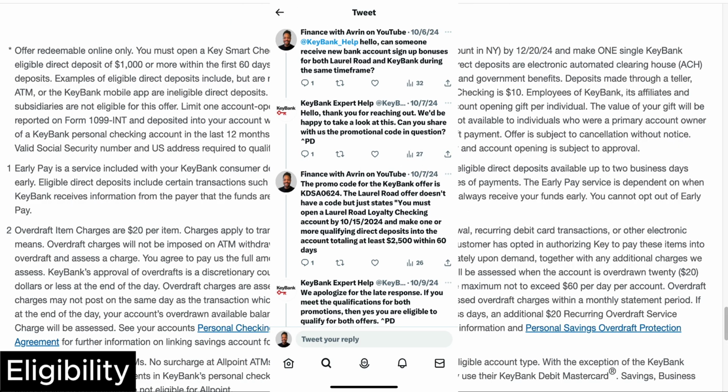As you see here on the screen, I have the conversation I had with one of the representatives from KeyBank. I asked them, could somebody receive a new account sign-up bonus from both Laurel Road and KeyBank during the same time frame? I want to definitely make sure of that. And they stated that if you meet qualifications for both promotions, then yes, you are eligible to qualify for both offers. So I did want to mention that in this video in case you find yourself in that situation.